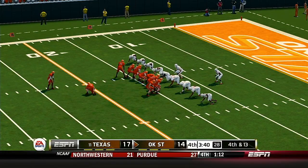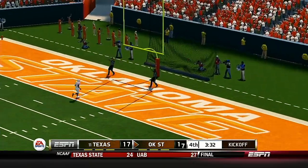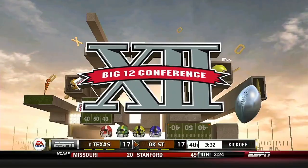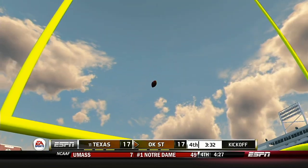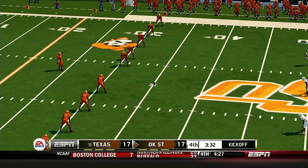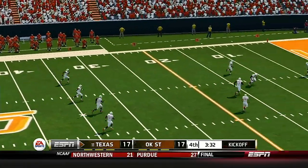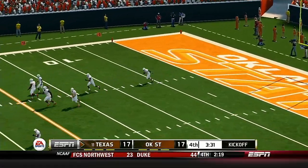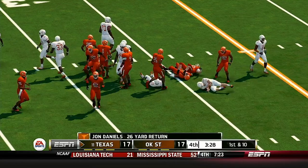So the field goal unit is on the field. They'll try for 3 points. Kicks away, and it's through the uprights. And it looks like they're ready for the kickoff. From his own goal line. Tackle made at the 27-yard line.